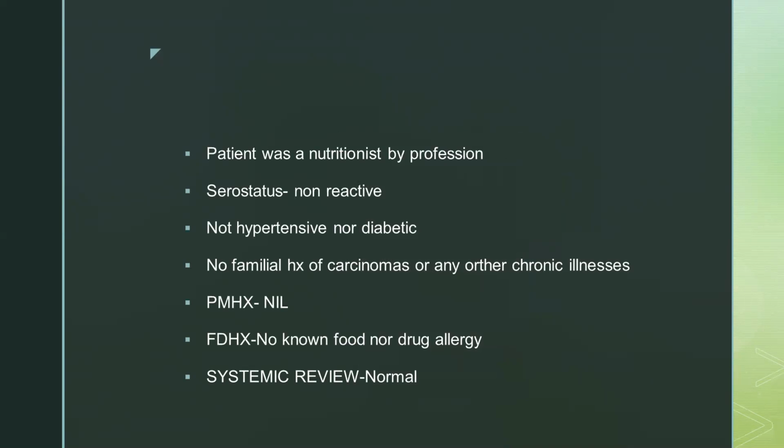So this patient is a nutritionist by profession. Serostatus is non-reactive. He is not hypertensive nor diabetic. No family history of carcinomas or any other chronic illnesses. Past medical history, there was nothing of much concern. No food and drug allergies, and systemic review was normal. Next slide.